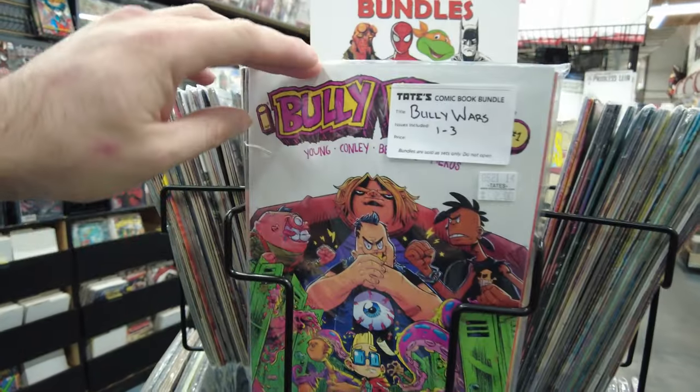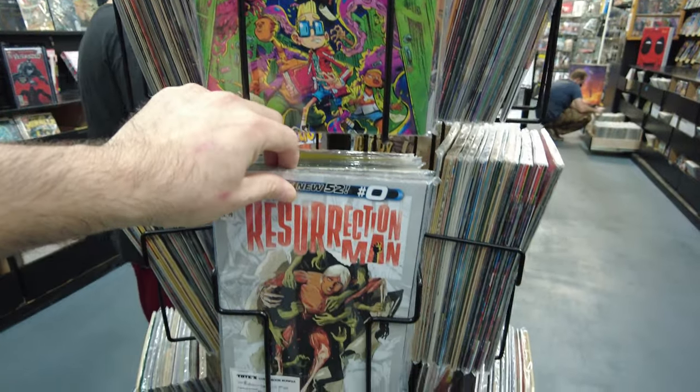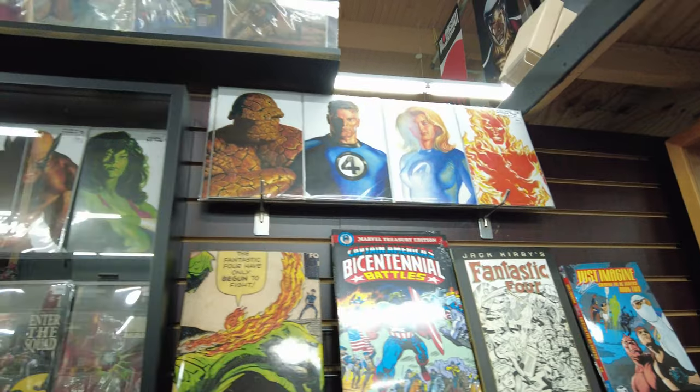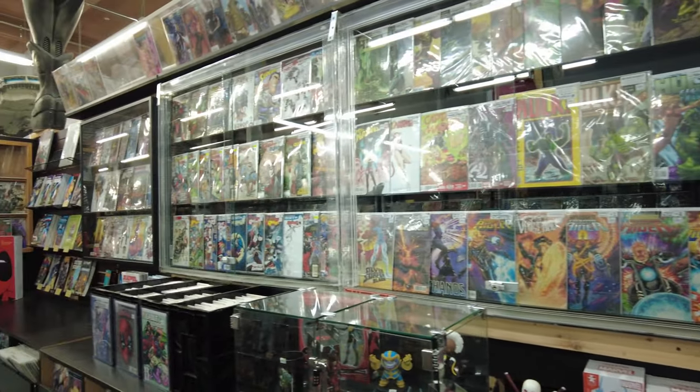They do have comic book sales. This one's $2 for today. They got more over here. Fantastic Four. These are really cool, guys.